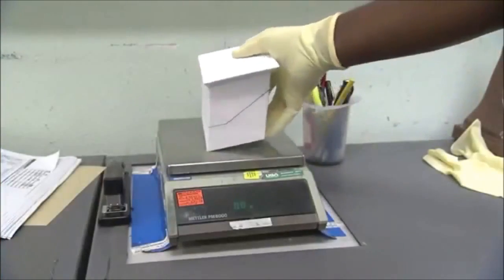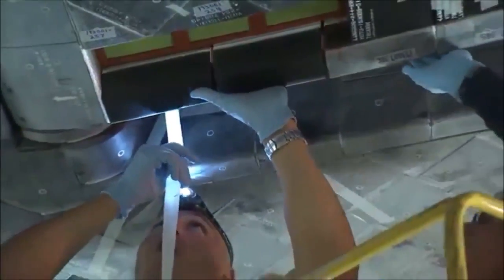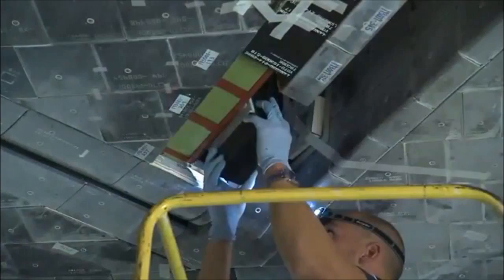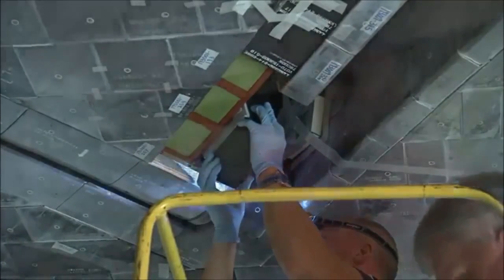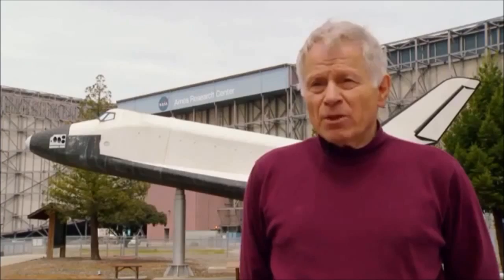The other problem is weight, because after all, this is an airplane, so you can't have a metallic system on it that weighs tons. It has to be extremely lightweight. And in fact, the shuttle tiles are about 90% air, and that gives the combination of being able to be temperature resistant and yet at the same time light.